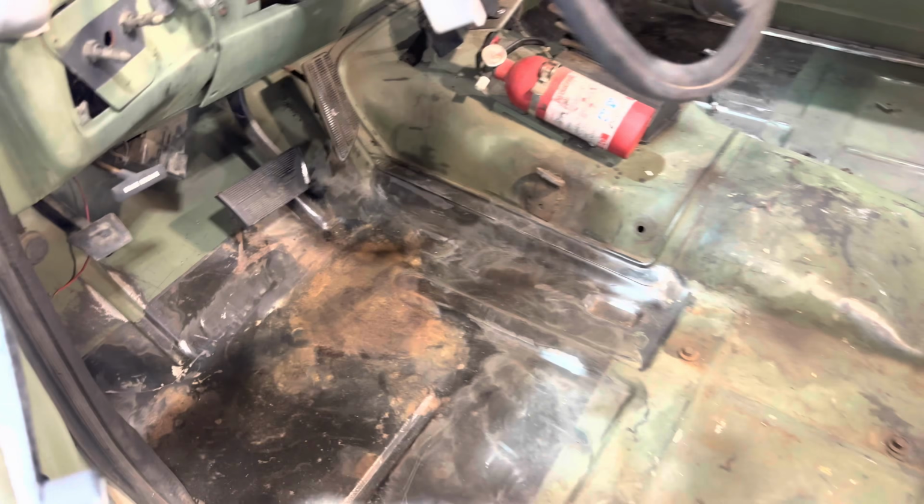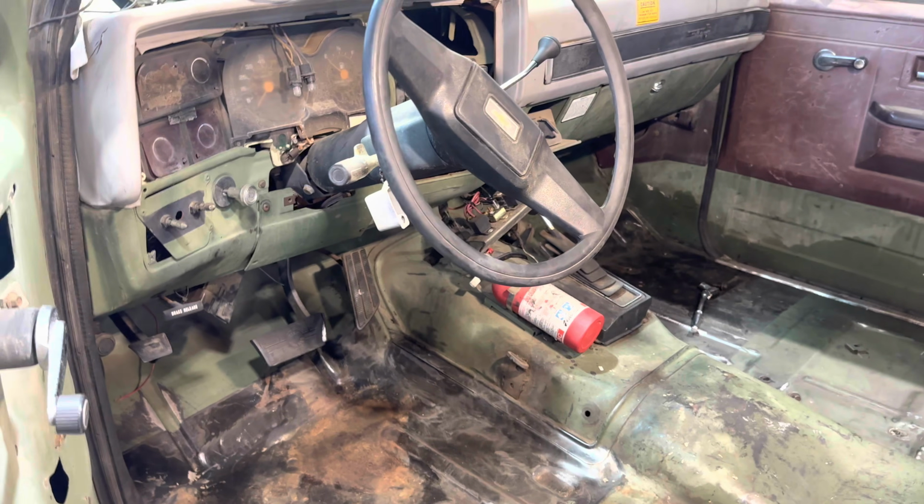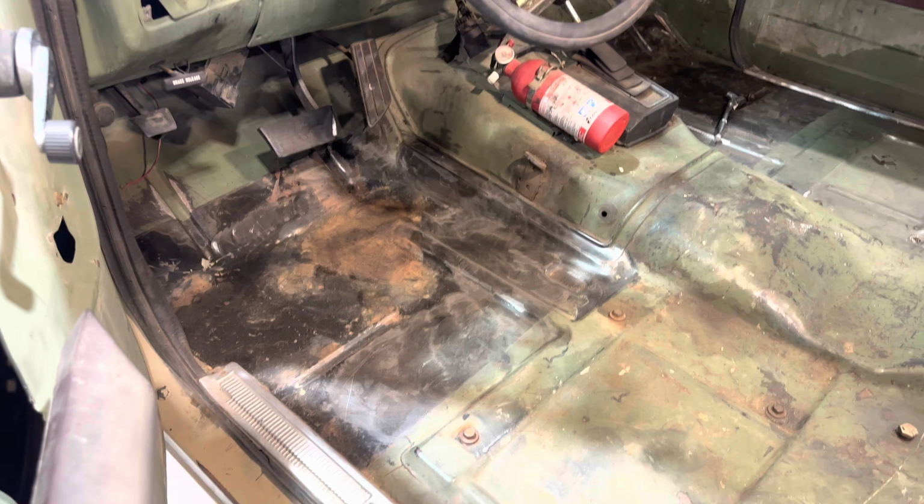Keep looking. Check your auctions, check your Craigslist, check your Facebook. And with these tips, hopefully you can make an educated purchase. Let's move to the underside of the truck where some of the other problems can lurk.